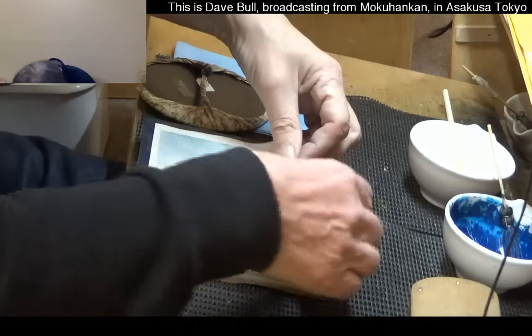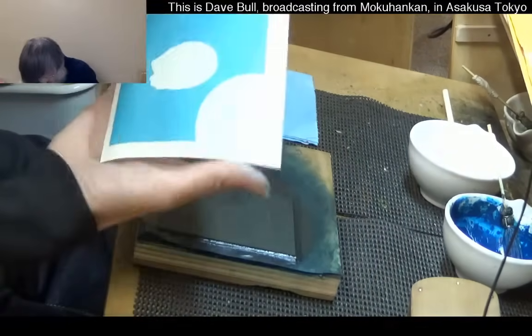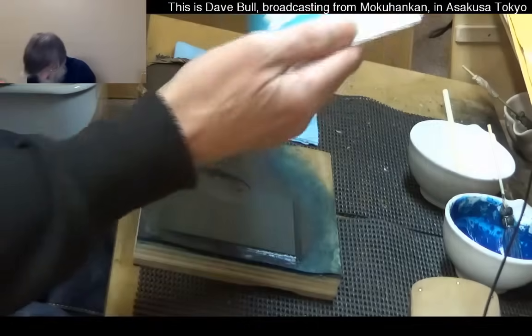You can see this was that disturbed copy. There's a mark inside the paper. Might get away with it. I don't know. I'm not sure.